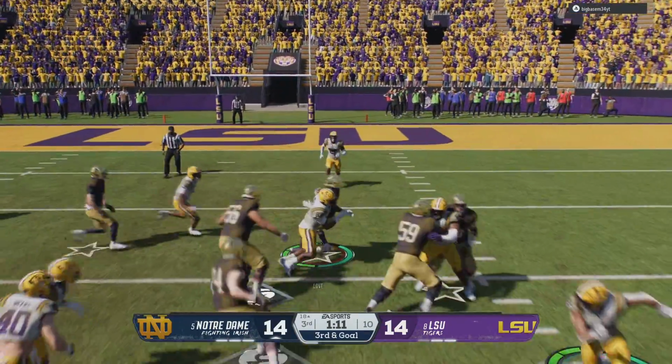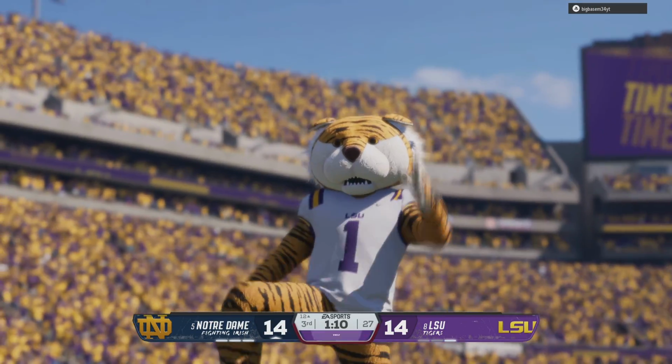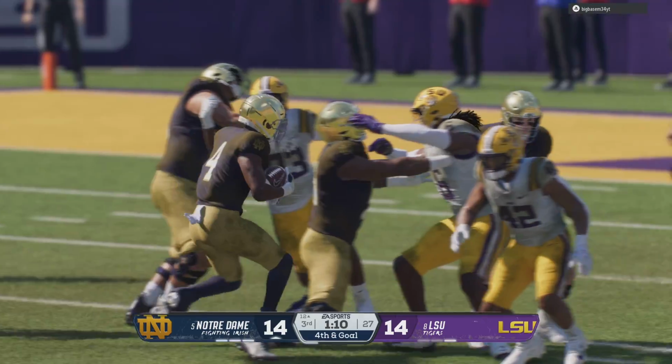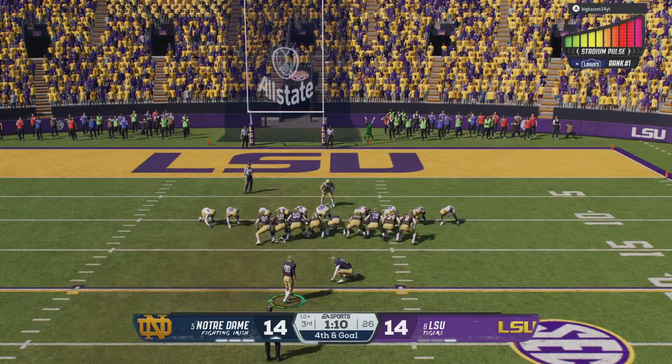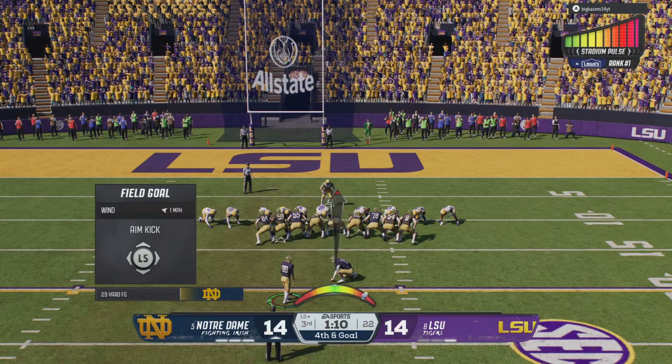From the gun, running back gets the give. He's a tough, crafty back, but he couldn't find his way to the marker, and it'll be 4th down. Referee signals timeout. It's the defense wanting to make sure that they have everything just right with a big play coming.